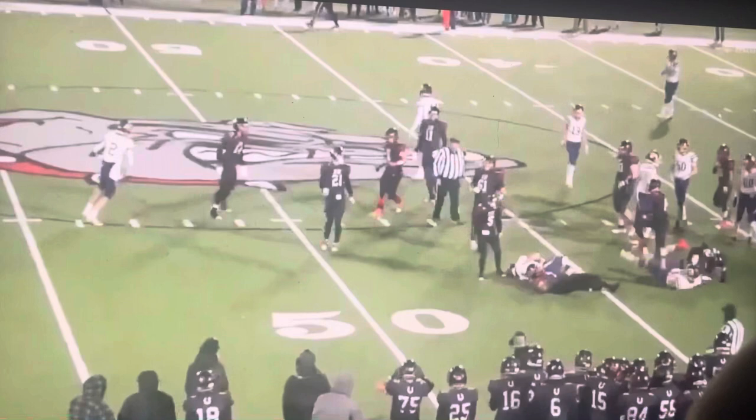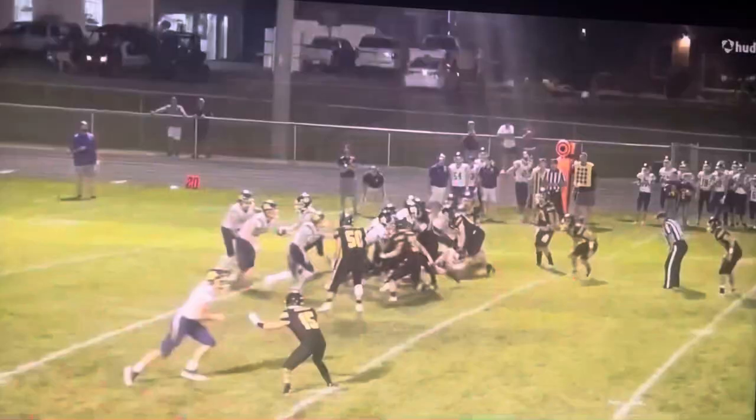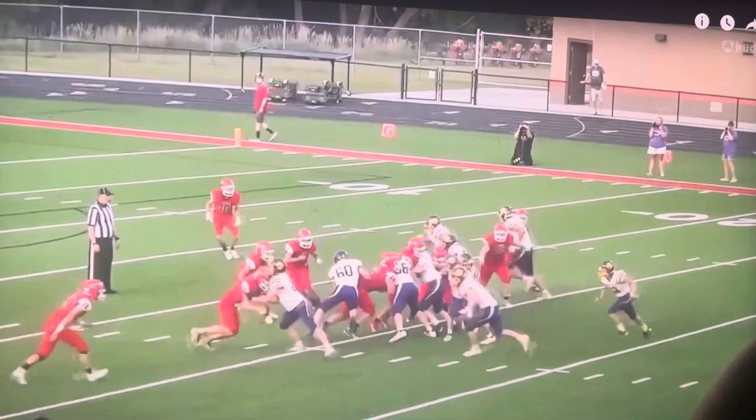Okay, on this play right here, he's in a three-point stance. Again, Logan likes to run the football. Again, look how quickly he's able to get to that second level. It's very unique for a junior with a 6'6" frame to move like that. And there's no question that Alabama saw something in him.